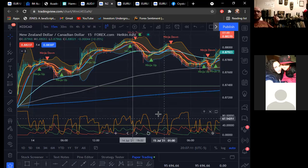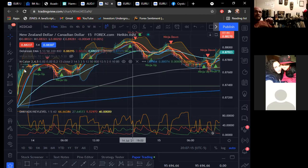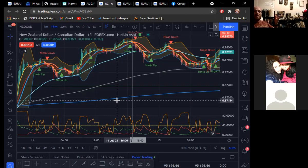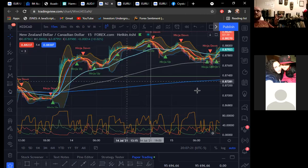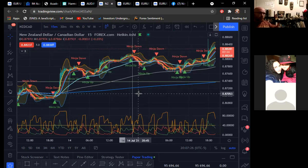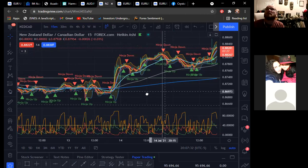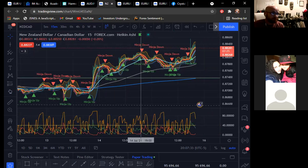So this is a good tool. I like this one a lot. This is the DMI ADX. Yeah, so stacking probability 6 times turns into a pretty strong trading strategy. Cool. Yeah, man. Good to know. Thank you. You're welcome.